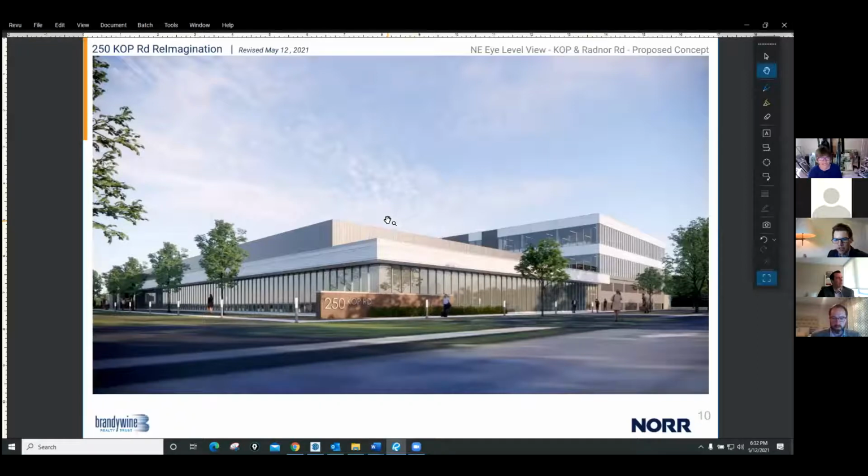This view is the opposing corner of the building, the northwest corner. This is sitting right at the intersection where King of Prussia Road meets Radnor Road. So if you're approaching that intersection, driving south and looking off to your right, this is a view of the building. A couple things to note here. Again, you see this second floor portion of the building, which is now sitting on grade, is floor to ceiling glass, about a 12.5 foot roof glass line. You can see the third and fourth floor of the tower beyond.